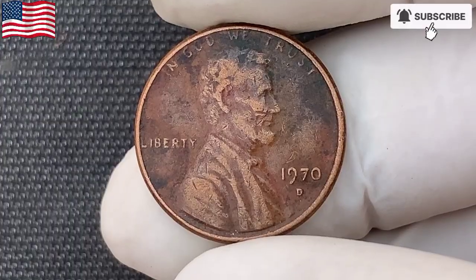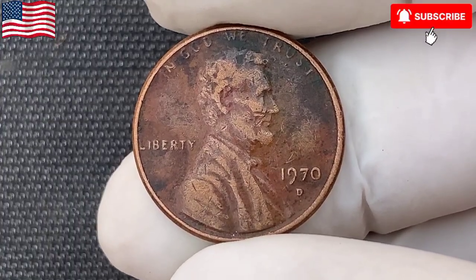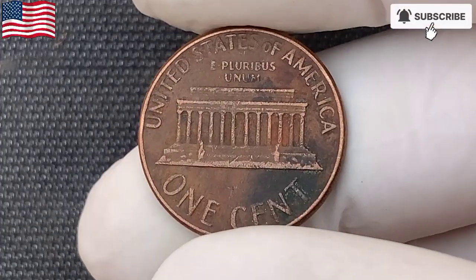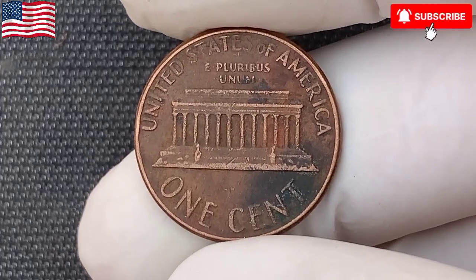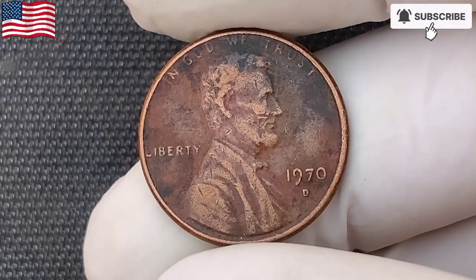These small variations make each coin a unique piece of history and a potential treasure waiting to be discovered in a collection, or even in your pocket. But what about the value? You might wonder, how much could a 1970D penny be really worth? In everyday circulation, a 1970D penny is just worth 1 cent.